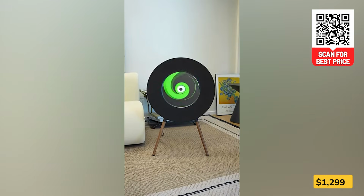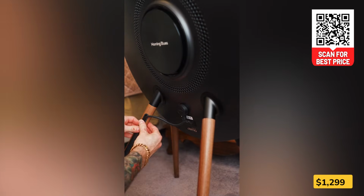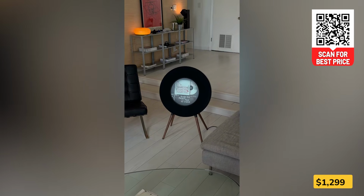The glare-free display stays clear day or night, blending perfectly with your space. Connect wirelessly, customize the visuals, and let your music set the mood.